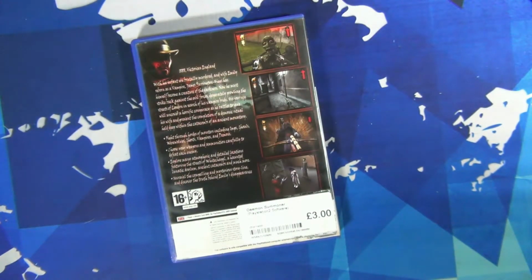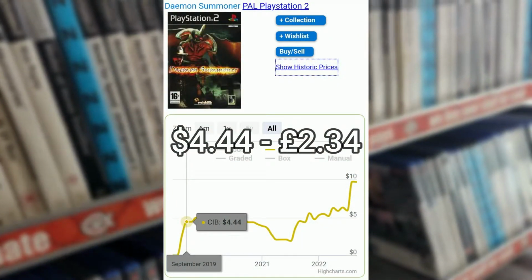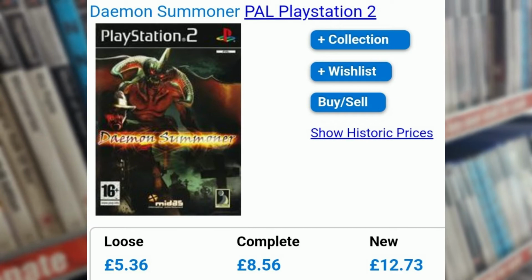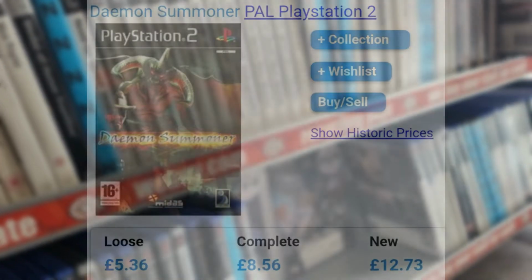In 2019 it was worth a little less than £2.34. The price today is around £8.50, but as with many games that were considered a failure on release, they've become little gems that people want to play and see if they are really as bad as they sound.